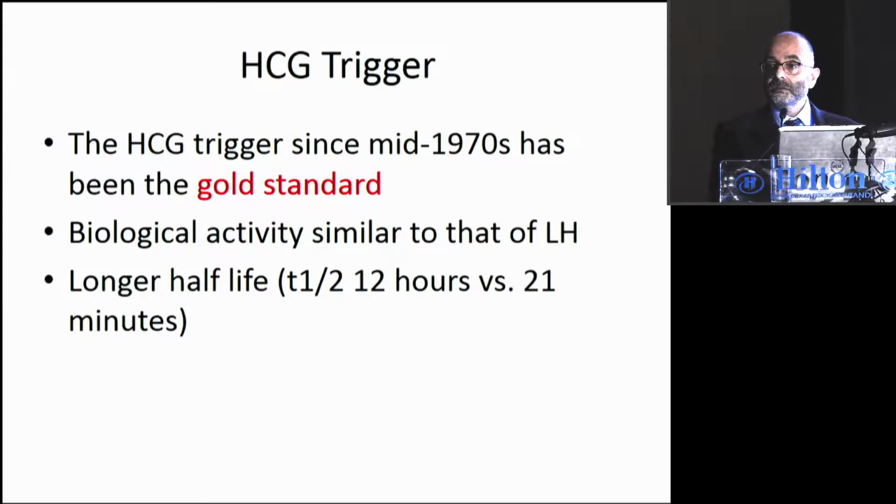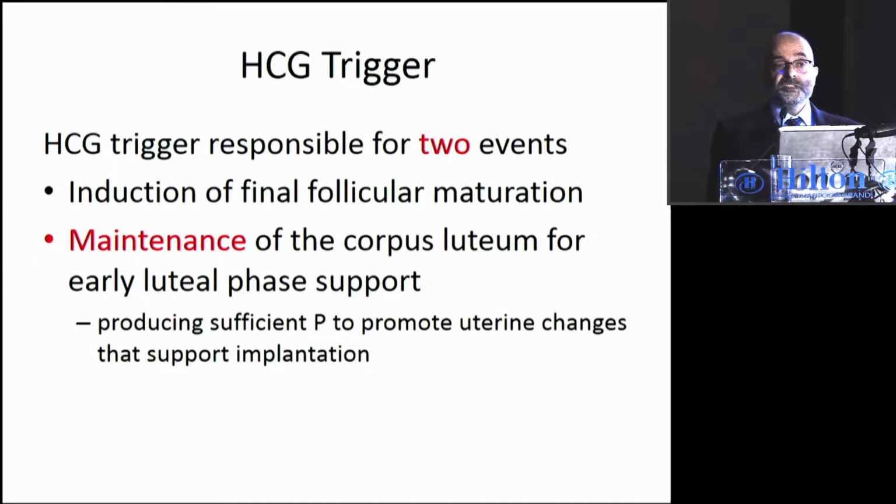The hCG trigger traditionally has been used since day one of IVF. It is the gold standard in almost all of our cases. We know that hCG has similar activity like LH. It has a longer half-life, and that's why it is used also to maintain support of the luteal phase. The hCG trigger, when we use it, it is responsible for two things in our stimulation. It will induce the final maturation of the eggs, and it's going to maintain the luteal support for the first few days.